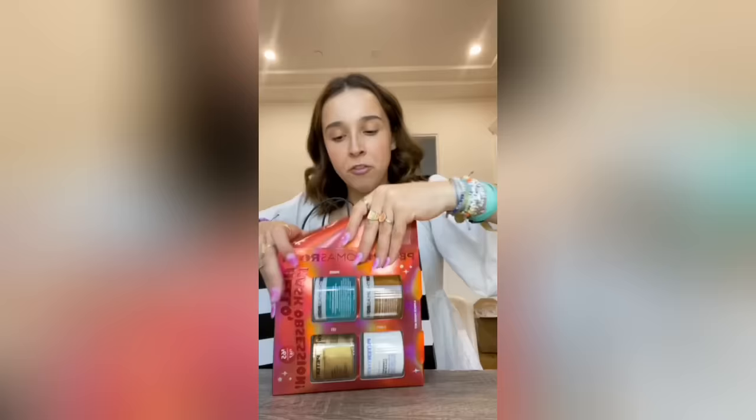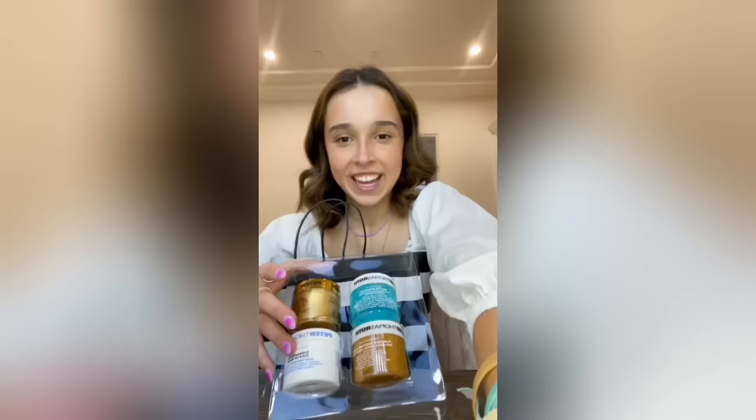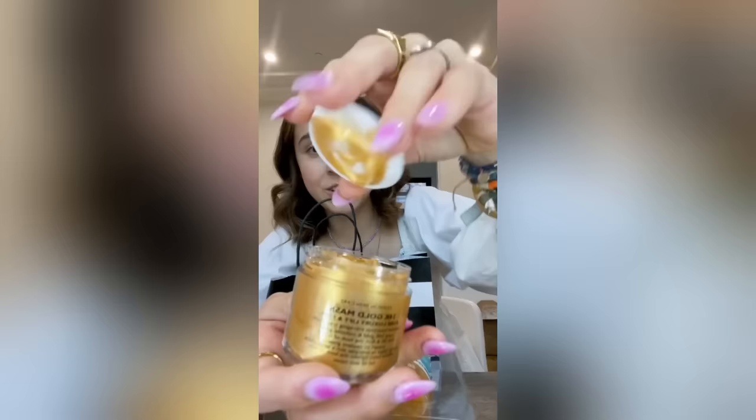First, I got the Peter Thomas Roth mask set. It says on the packaging which one's for which. And what really caught my eye in this is the gold mask. You guys see that? That is so pretty. I've been on my self-care kick, so I'm definitely using this tonight.